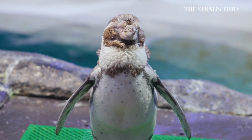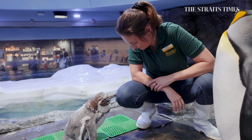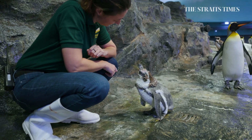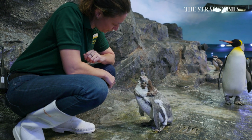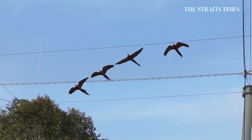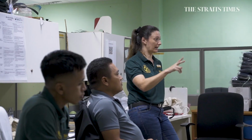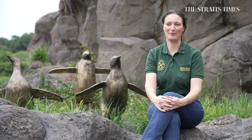Let's meet Pinky. She's a Humboldt penguin. Pinky is also a hand-raised penguin, and she was born in 2010. Anais has been friends with Pinky for the past 5 years. She's from France. That's Anais, not Pinky. And her job involves caring for all the birds in Bird Paradise and has been supervising the penguin team as curator since 2018.